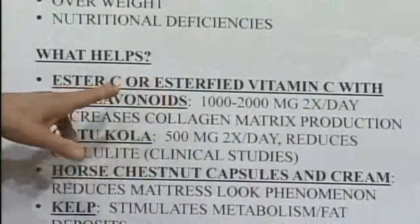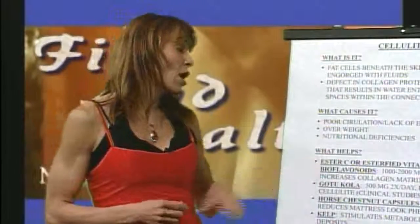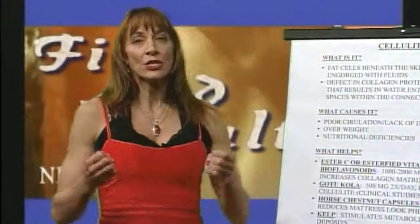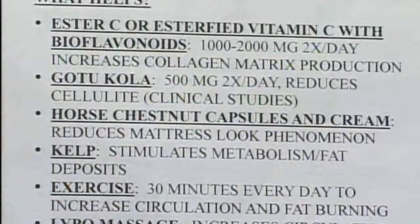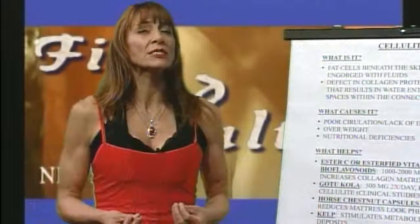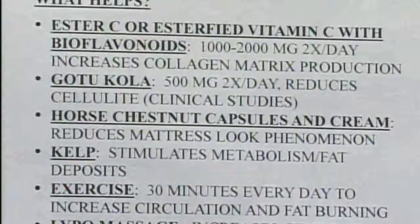Ester C, or esterified vitamin C, which is a fat-soluble vitamin C, with bioflavonoids. That combination together really helps the collagen protein matrix to reassemble itself so you don't have those little puckers in between. I've got a dosage here of 1,000 to 2,000 milligrams twice a day because most of the research supports you need higher dosages. And Ester C, unlike ascorbic acid, if you took that higher dosage in ascorbic acid, it would give you diarrhea. And that's obviously something we want to avoid while we're getting rid of our cellulite.